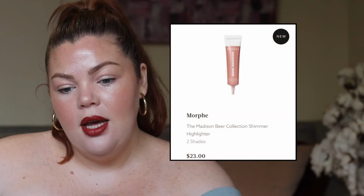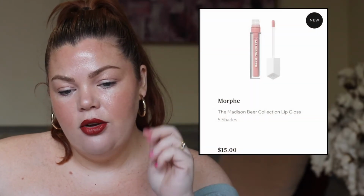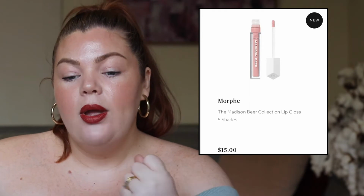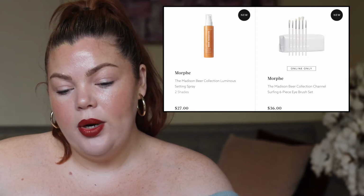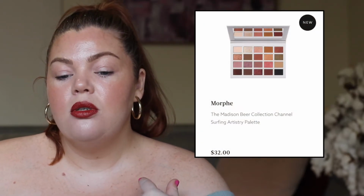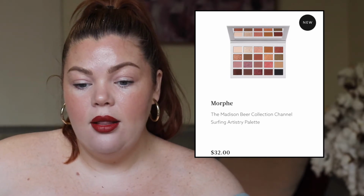We have the Madison Beer collection. It actually came out a week ago, I want to say. Sometimes things release like the day after I film a video, so it may have been out for 2 weeks already. So we have in this collection, the highlighter is $23. Sorry, there are 2 highlighters. The lip glosses are $15 each. I think there are 3 or 4 lip glosses. We have the eye brush set for $36, the luminous setting spray for $27, and the Channel Surfing Artistry palette for $32, which is very well priced for a collab in my opinion.